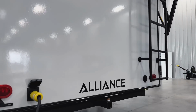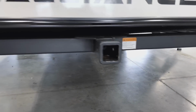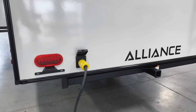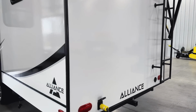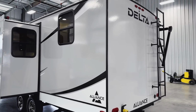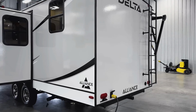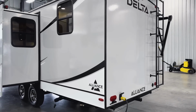You're going to have your accessory rack off the back, so this will be rated for 300 pounds, so you will be able to put cargo on the back. It's going to be 50 amp on all of your Alliance Delta units, which means you will have 2 ACs as well, so that is very important. And you can reduce that down to a 30 amp if you are at a 30 amp connection for a campsite or anything like that.